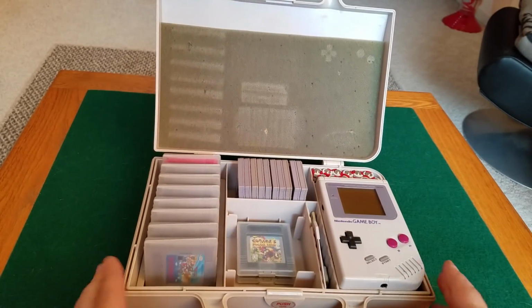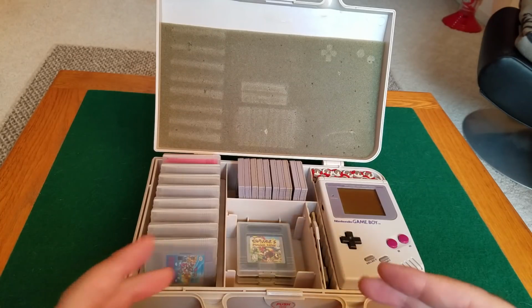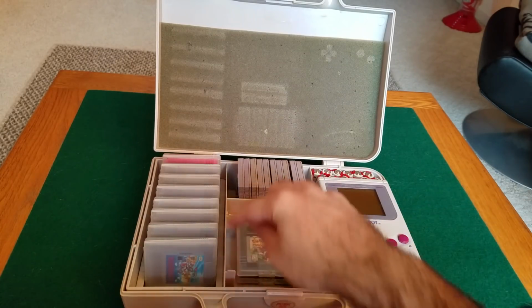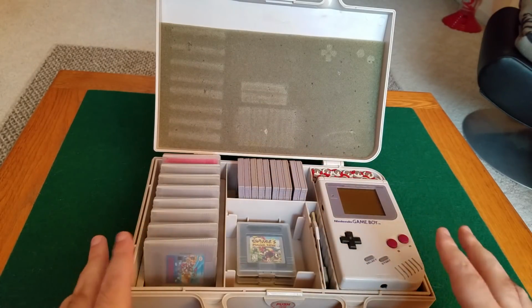So here we are. This is almost the exact setup that I had as a kid. Now I'm missing a couple things. I believe it's called a Light Boy. It's like a magnifying glass and there's a light on it, and it goes right here. I need to track one of those down because that will kind of complete the set.